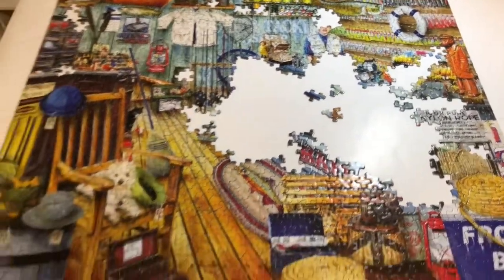But this puzzle is about 85% done. I'm going to start working on that right now. We'll time lapse it. And the next time I talk to you guys, this puzzle will be complete.